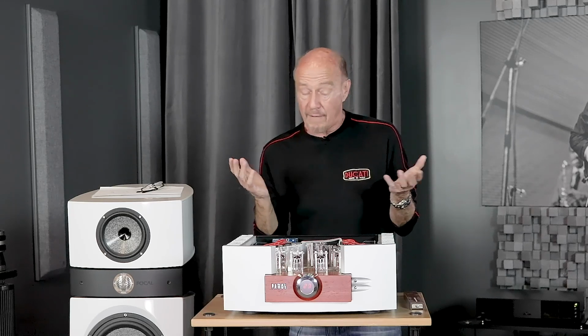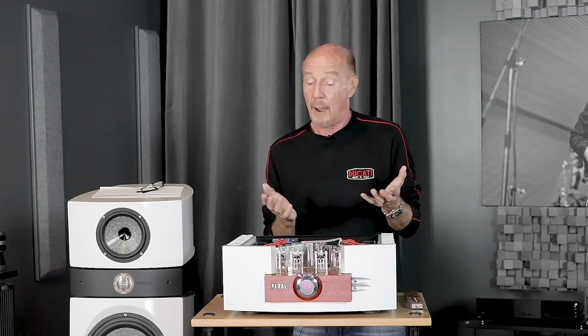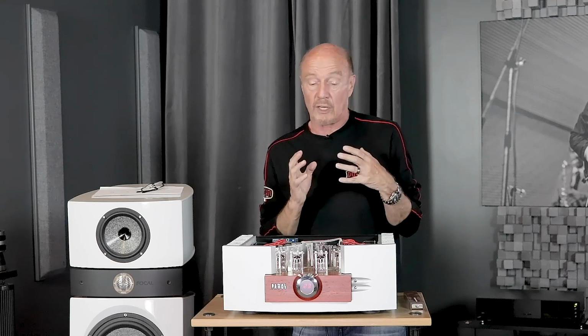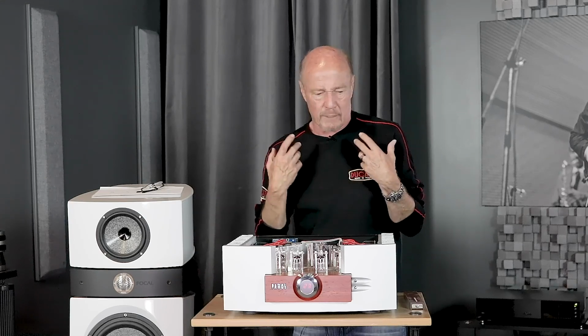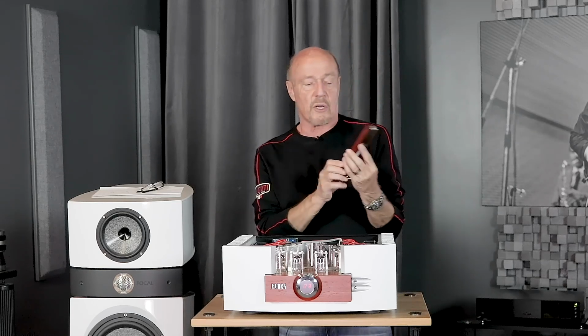As far as what it'll drive, I'm telling you something. I don't have a single speaker in the store that this won't work with. I mean, it really, really will drive very, very demanding loads, and it doesn't even feel like it's breaking a sweat. Oh, now the remote control is also in Pathos.